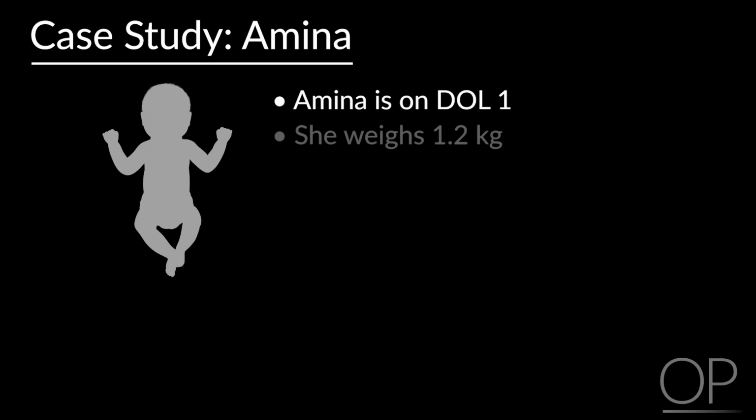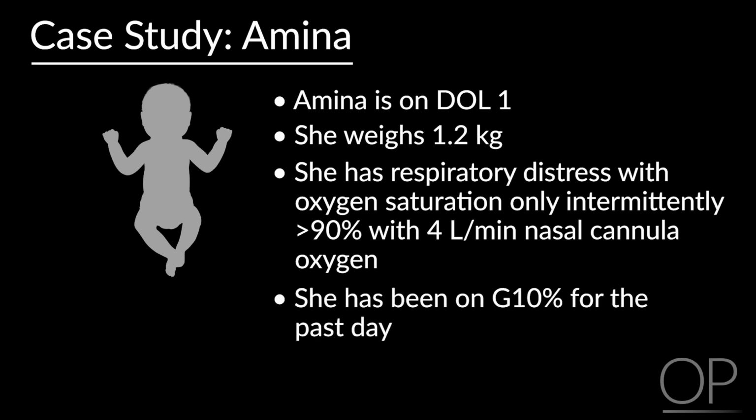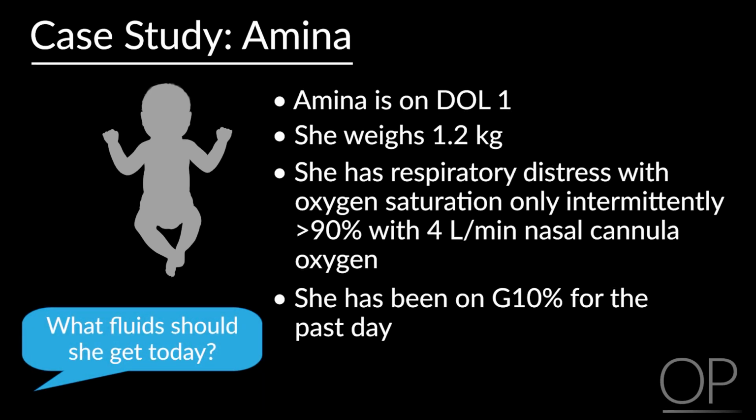Amina, the subject of our next case study, is on day of life 1 and weighs 1.2 kilo. She has respiratory distress with oxygen saturation only intermittently over 90% with 4 liters per minute nasal cannula oxygen. She has been on G10% for the past day. What fluid should she get today?